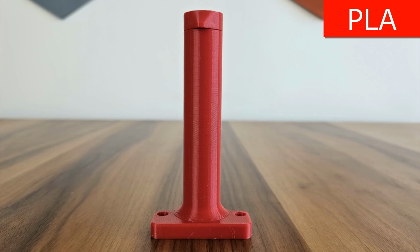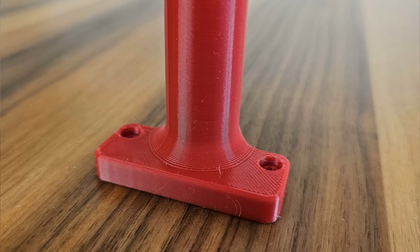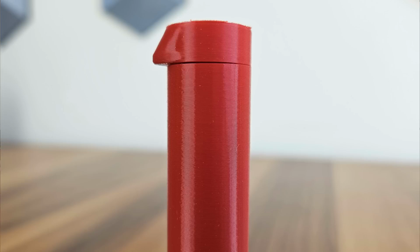The second model is a filament hanger that can be utilized on the printer. I got this with the standard settings in Bambu Studio. Standard settings vary between 200, 300 mm per second. This is a very good result for a printing taken at this speed. Of course, it wasn't a difficult model, but still the result turned out quite successful.